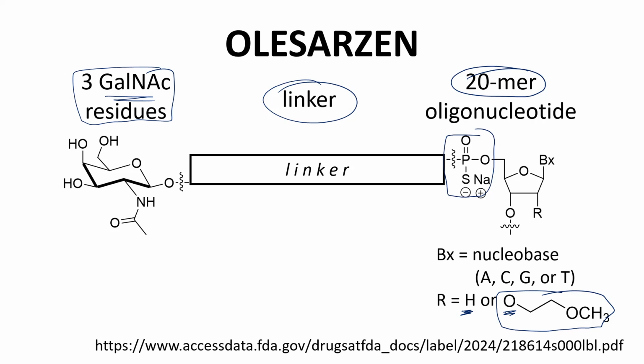Functionally, the oligonucleotide section binds to apoC-III mRNA via complementary base pairing interactions and prevents translation of the bound mRNA into apoC-III protein. The GalNAc groups help target the drug to the liver, which is a primary location of apoC-III gene expression.